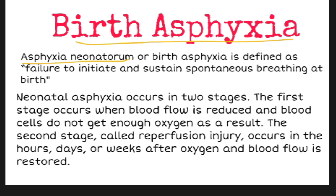And if you see, when the baby is present inside the womb, at that time the baby doesn't breathe, the lungs will not be in the working condition. The baby will be surviving with the support of the mother. But after the birth, the baby needs to breathe on its own. But due to some condition, there will be a struggle or the baby is not able to breathe properly. This condition is birth asphyxia.